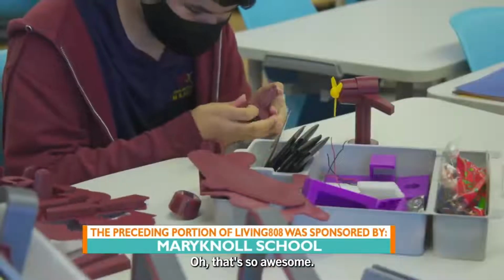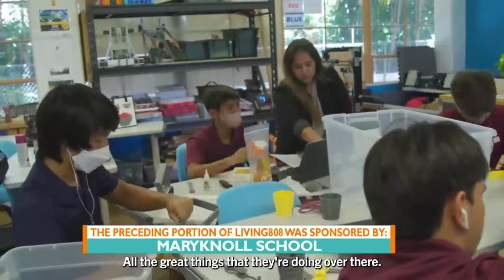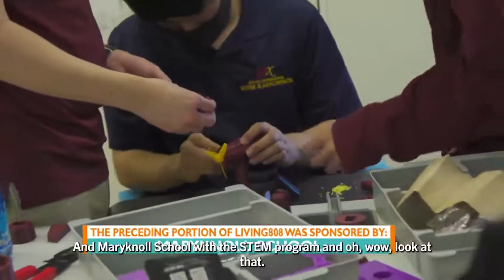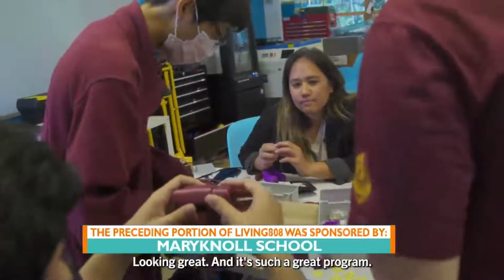Oh, that's so awesome. All of the great things that they're doing over there at Maryknoll School with the STEM program. And, oh, wow, look at that. Looking great, and such a great program.